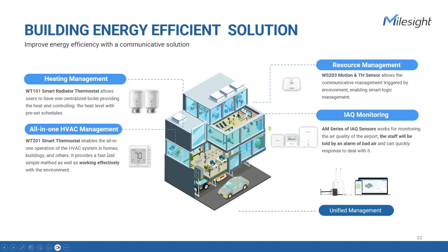The smart radiator valves and thermostats allow the building staff to set individual heating schedules for each room or each space based on occupancy and historical data. With a supplementary window contact sensor, the wireless radiator thermostat can be automatically regulated down via LoRaWAN as soon as the windows are opened, or by means of presence sensors. Rooms are only heated when they are in use. I think it's the most cost-effective solution to save your energy bills.